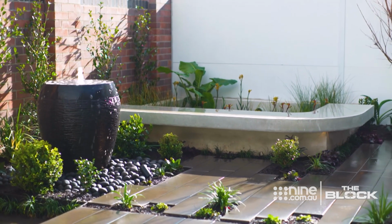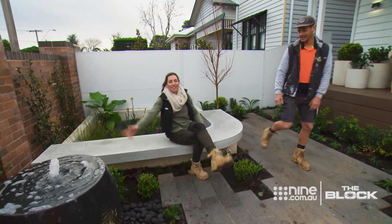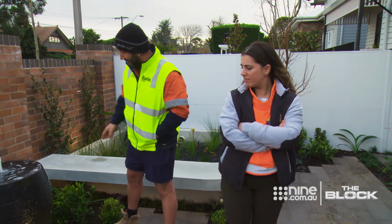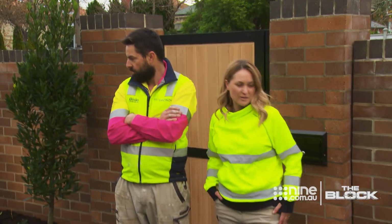Our lovely water feature, which we love. I love it. Listen to that. You hear water, not cars. Man, believe it or not, I actually really like this. So do I. They didn't like it? Nah. Yeah, I like that. I don't know why they didn't like that.